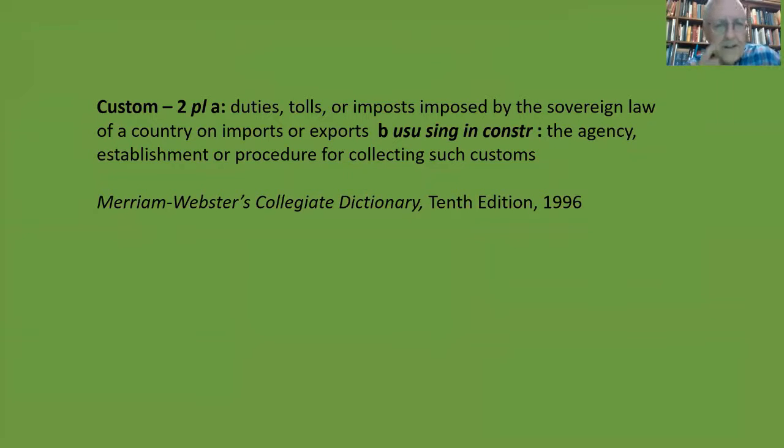let's define the term. Custom refers to the duties, tolls, or imposts imposed by the sovereign law of a country on imports or exports. And it's usually used in the plural. So customs are equal duties. And then usually used in the singular, it can refer to the agency, establishment, or procedure for collecting such customs. So we have a collector of customs and we have a custom house. But then we have a customs district, so it's not consistent. And we just have to learn what the routine is.